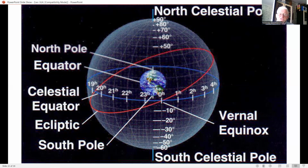Now, the north and south celestial poles are the pivots on which the sky appears to rotate, and they define the four directions around the horizon: north, south, east, and west. The point directly overhead is the zenith, and the point of the sky directly underfoot is the nadir. The celestial equator, an imaginary line around the sky above Earth's equator, divides the sky in half.